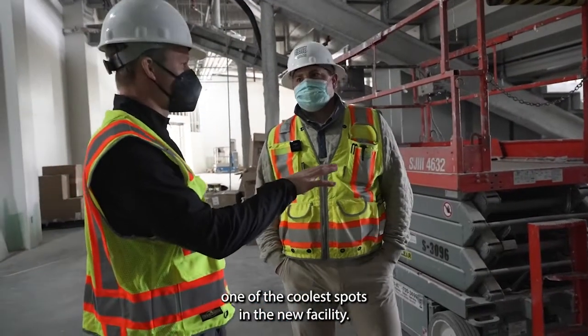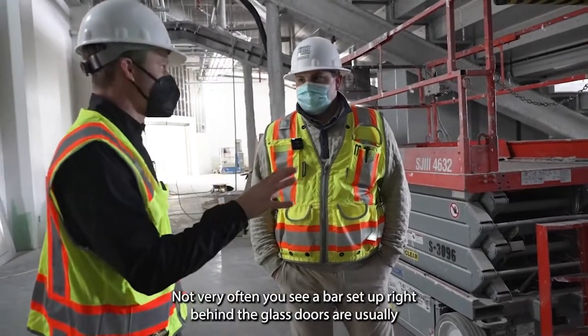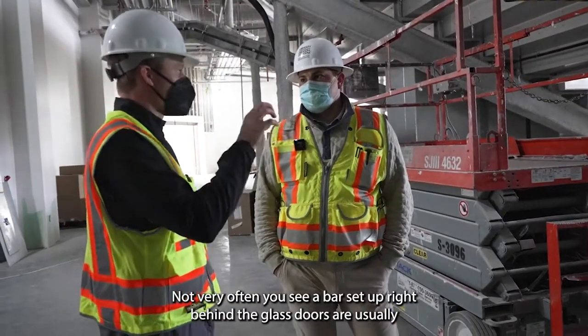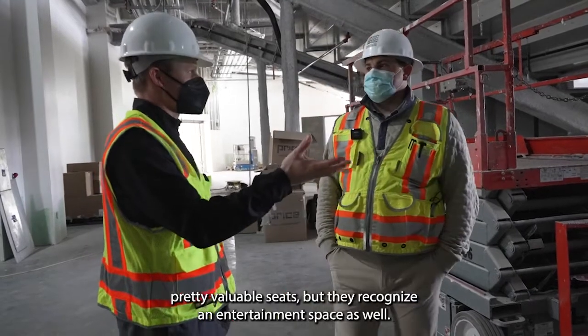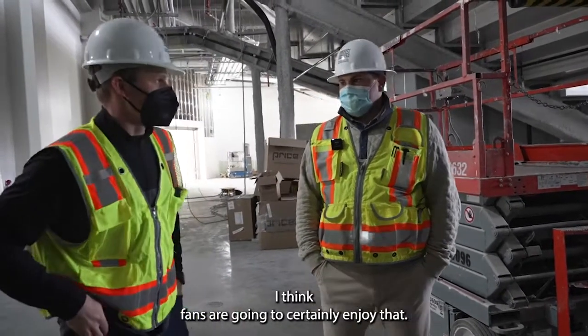I think that's going to be one of the coolest spots of the new facility, and one thing that's going to make this really unique. Not very often do you see a bar set up right behind the glass. Those are usually pretty valuable seats, but they recognize an entertainment space as well. I think fans are going to certainly enjoy that.